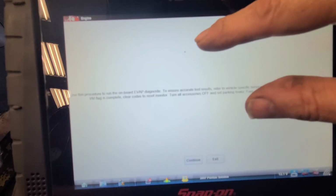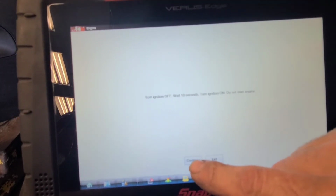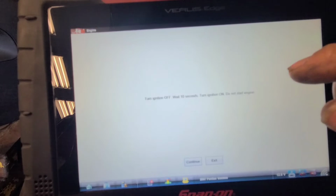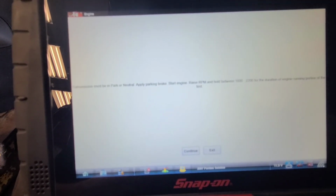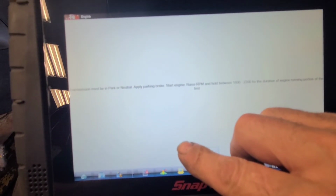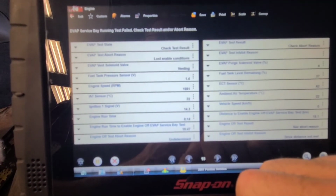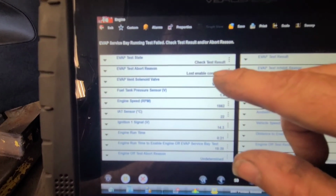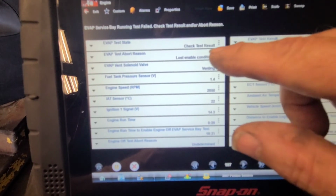Functional test, evap service bay test. Make sure the key is off for 10 seconds. Don't start the engine. Turn the key on. Don't start the engine. Continue. That's 10 seconds. Start the engine and raise the table. Check test results and or abort reasons. Lost enable conditions. Evap test result, check abort reasons. Lost enable conditions.